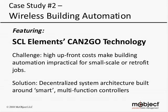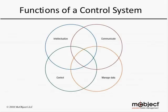A company called SCL Elements created its CAN2GO technology to eliminate these costs by dramatically decentralizing building control systems based on smart controllers that replace functions formerly found in the central server. As Tim mentioned before, a control system typically performs 4 essential functions, and in SCL's visualization of their market, here's how these functions occur in a traditional building automation system on different network levels or tiers.